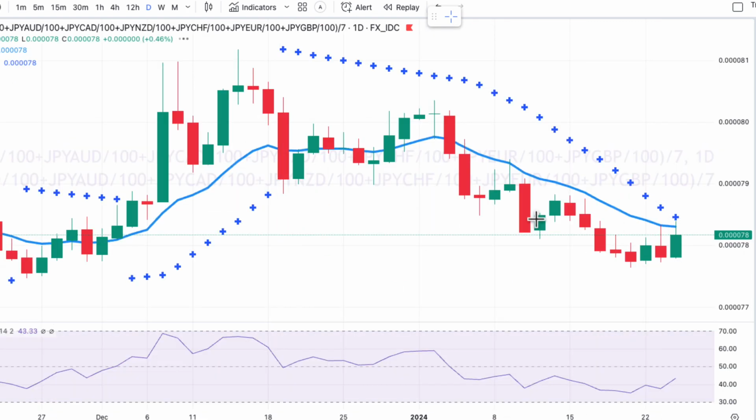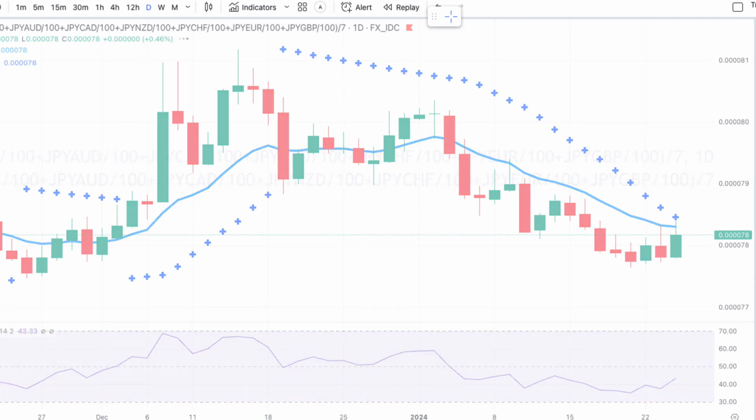In the Japanese yen, you can see that even though it had a nice day today, it's still negative on the daily chart. So not looking to buy the yen, looking to short the yen on the rallies.